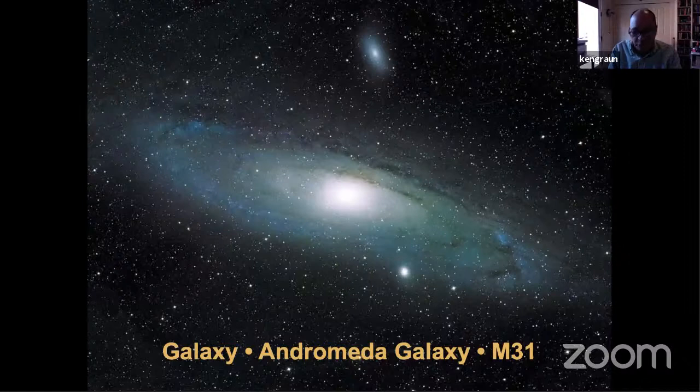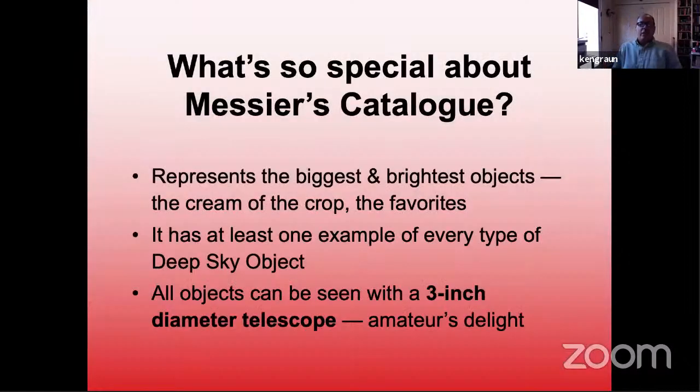Here's M31. And as I say here, what's so special about Messier's catalog? It represents the biggest and brightest objects, the cream of the crop, the favorites, at least in the northern hemisphere. There may be a few others that could be added, but since he was the first, he got to pick off the top of the list that he was developing. Also, it has at least one example of every type of deep sky object, which is neat. And maybe more importantly, all of the objects in its catalog can be seen with a 3-inch diameter telescope. So it's an amateur's delight.